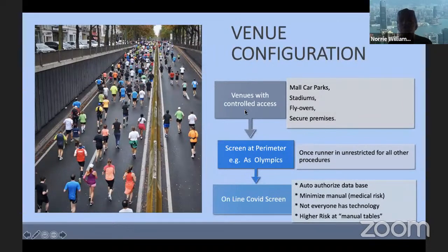What you're looking for is a venue with controlled access. This would have controlled access on the other side where the runners are coming in. They could be screened, they could be checked, they could be put into holding groups, and the groups could move forward. So mall car parks are good.